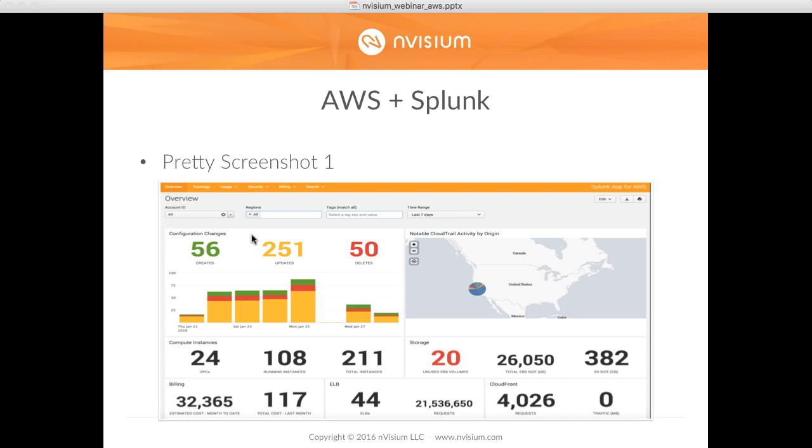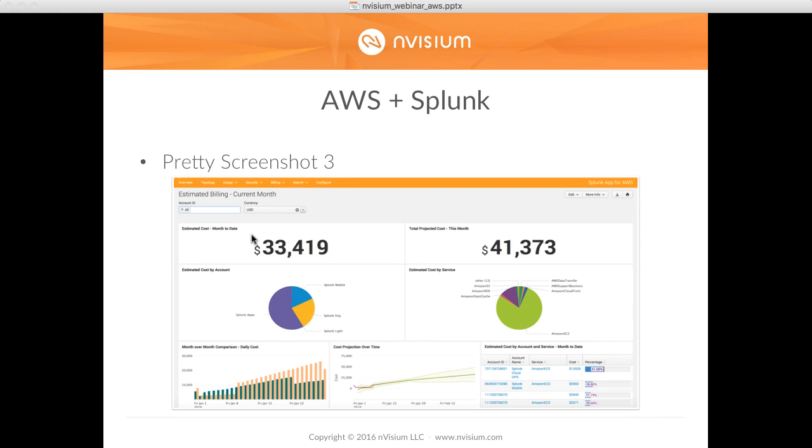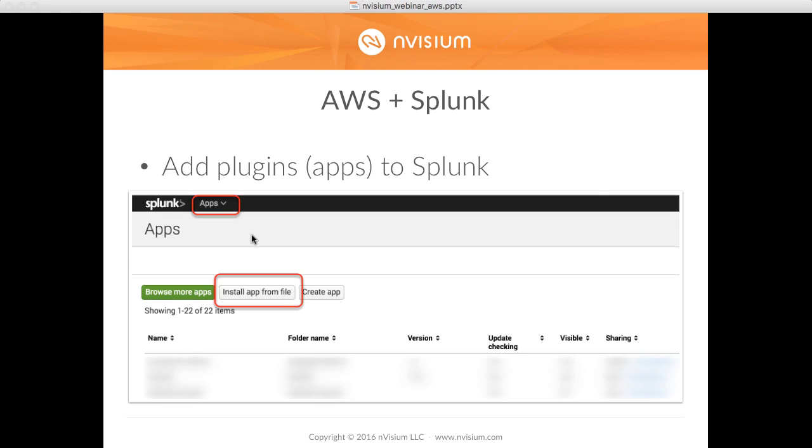And here's a screenshot of using the AWS app for Splunk. This isn't our data, this is just a screenshot that they provide in their documentation. And here's a topology screen, so if you want a topology, it builds a topology of your AWS environment. And then this is a screenshot of billing. So these are some pretty screenshots for you.